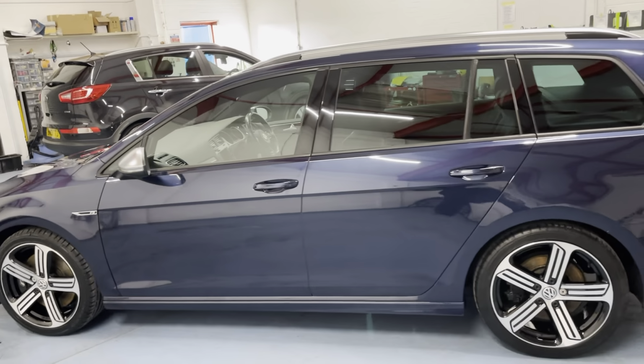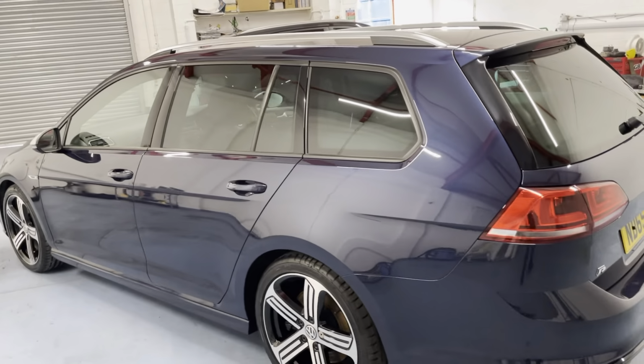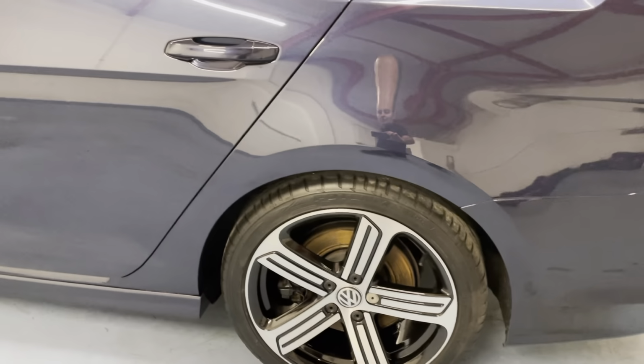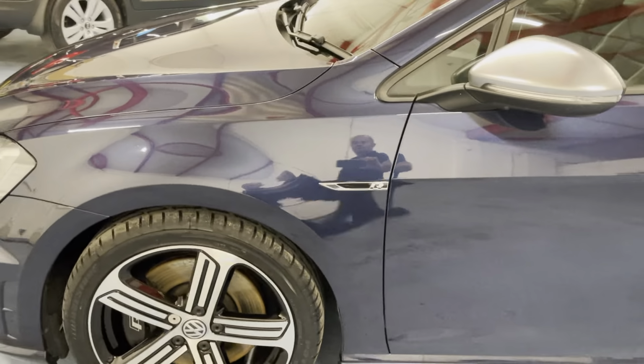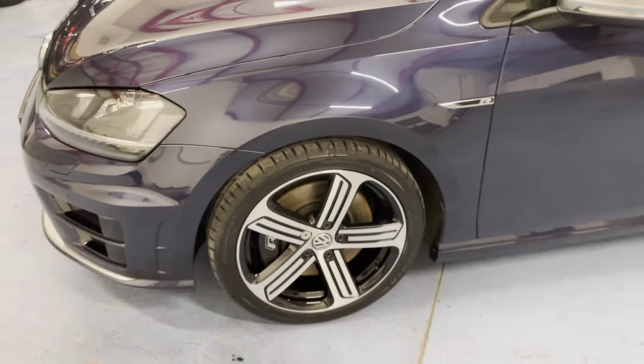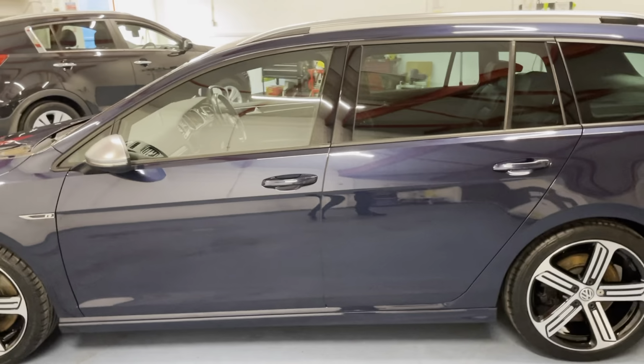As we have a walk around, anything I see I always point out on the vehicles. We have just had the alloys refurbished and we have had new tyres fitted. So the alloys are all in good order. As you can see, it's just been MOT'd and serviced and it is ready to just drive away.